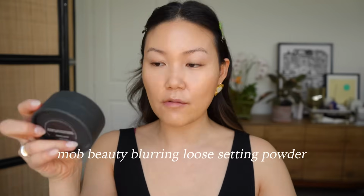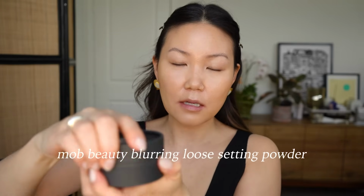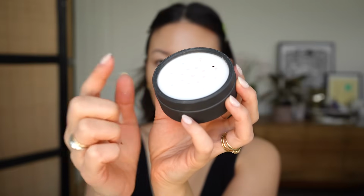They also sent over their translucent powder, which I've never tried, so I'm actually gonna use a little bit of that in the T-zone. So this is their recyclable cardboard packaging. I don't know if there's a refill component for this, but it works just fine in the cardboard thing. There are holes there for powder. And this is their translucent shade.